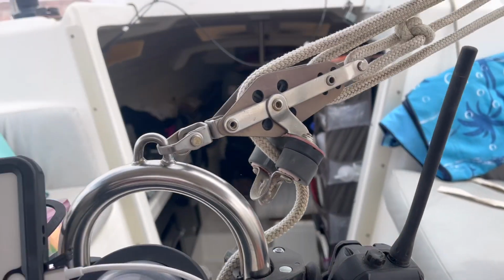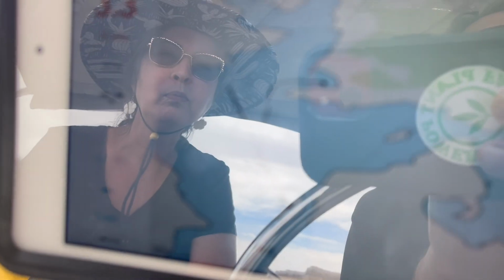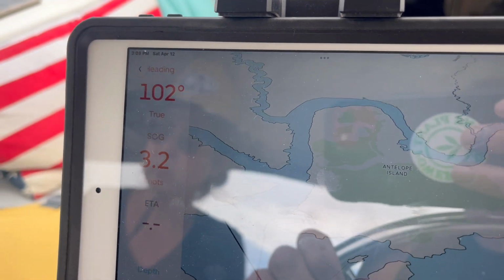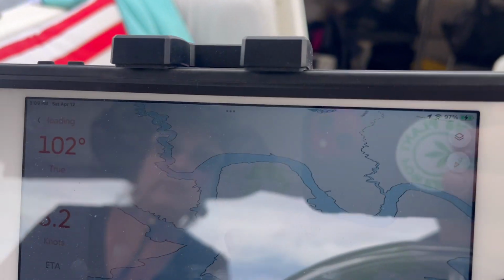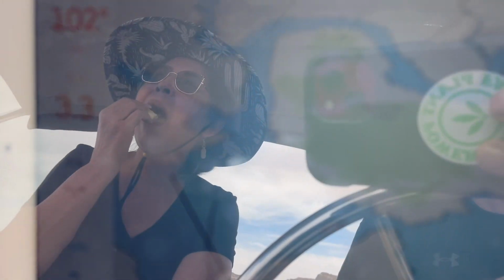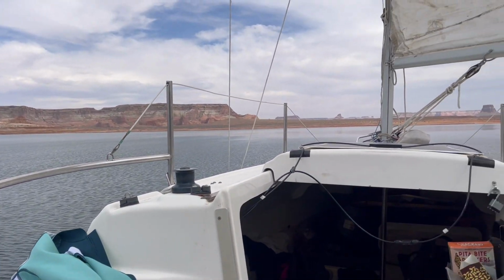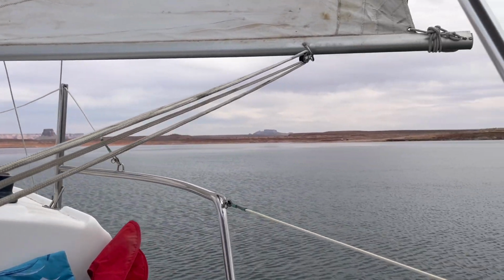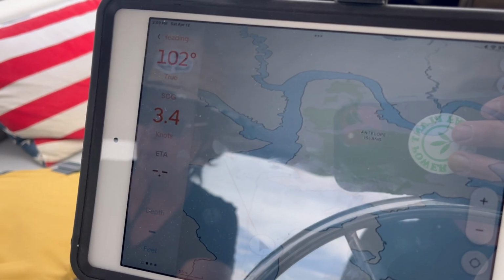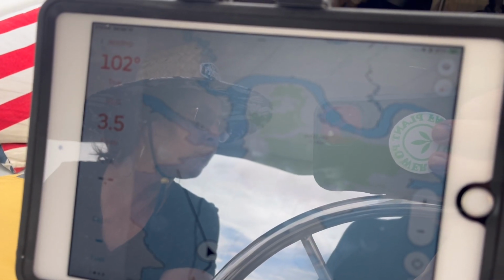3.2 knots. We're cruising along in Warm Creek Bay right now, headed vaguely back towards our cove that we anchored in last night. The winds came up nicely this afternoon to actually get a little sailing time in for the first time on Lake Powell. Now we actually beached her for the first time. 3.6 knots. Wow! That's fast for us.